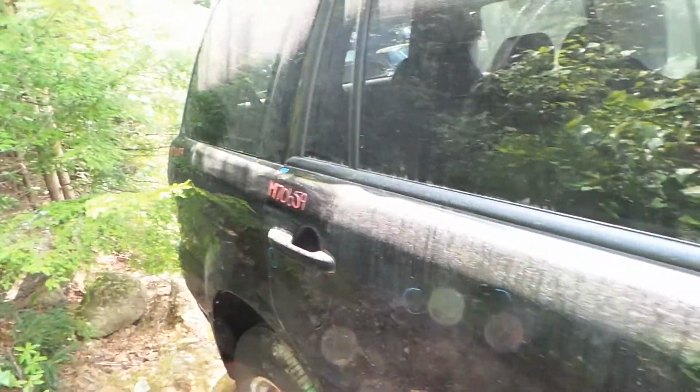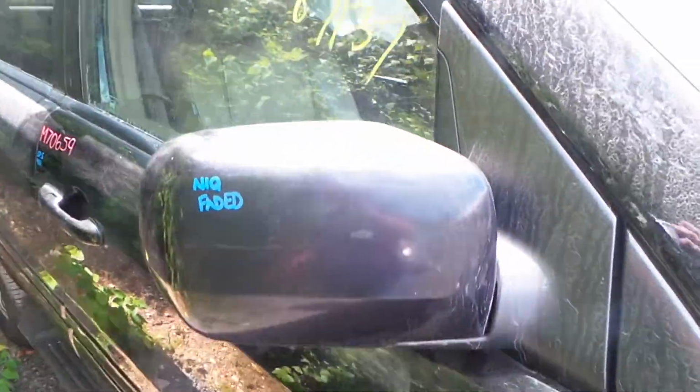Around the other side, all of the doors are in good condition for the year. We also have a good mirror. It is a little faded.